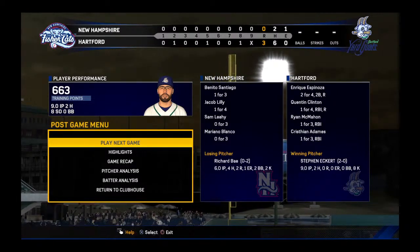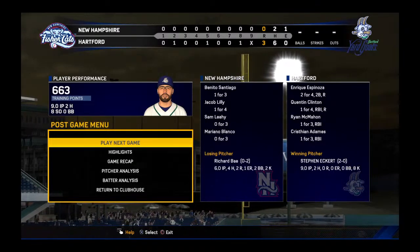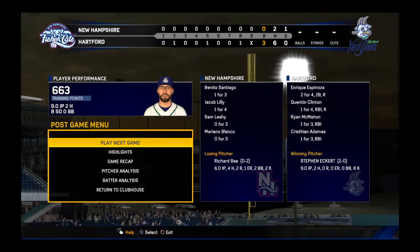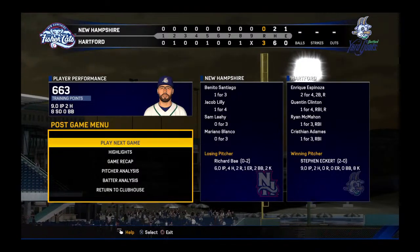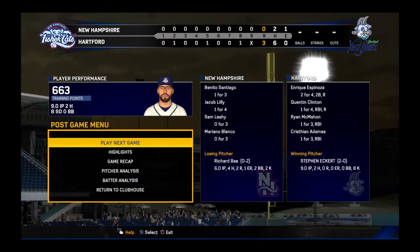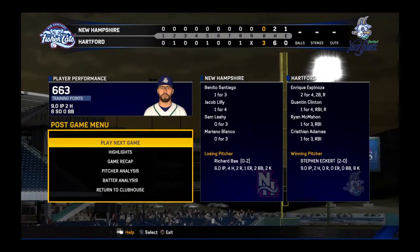3 runs, 6 hits, no errors. They left 10 men on base. For the Fisher Cats, no runs but only 2 hits, 1 error. They left 2 men on base. Time of the ball game, 2 hours and 42 minutes.